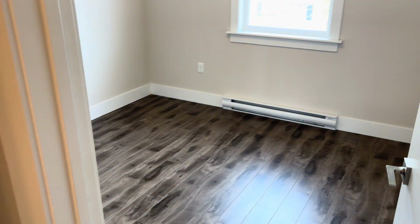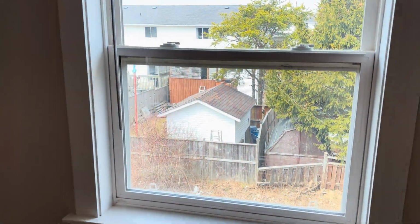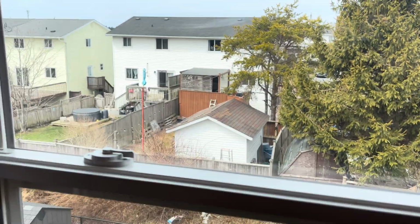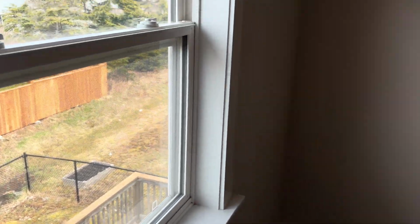Now we'll go into the 3rd bedroom, final bedroom on this floor. We'll go right over to the window. It's going to be a similar view facing the backyard. There we go. Once again, there's the chain link fence.